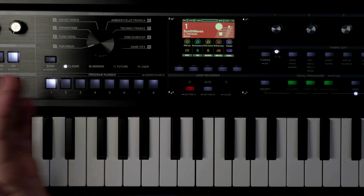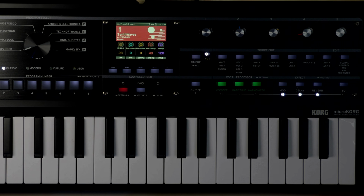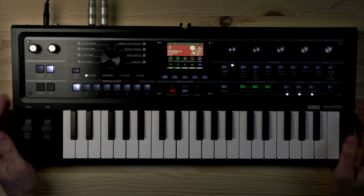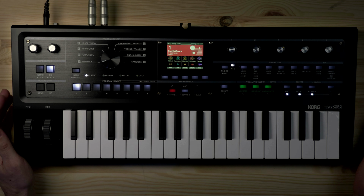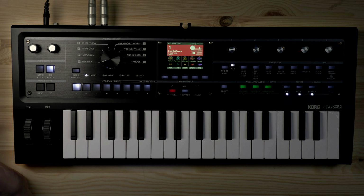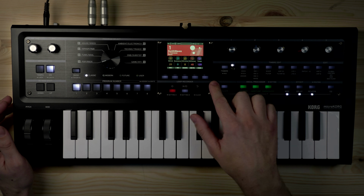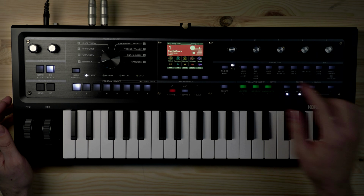Here it is, the Microkorg M2. When we look at it, I think it's obvious why it is perfect for producers. The layout is logical, it's very easy to navigate, almost too easy, and you get immediate access to a lot of different parameters without even diving into menus.